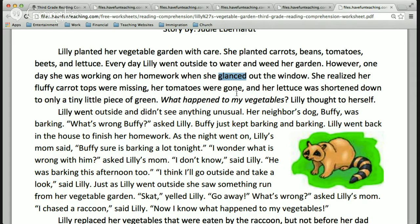Here we have an ED ending. This ED will sound like a T. The word is glanced. Now instead of glanced, this E right here does not make a sound, and the ED together makes a T sound. So it's glanced. Now, you're stopping right on the S sound, which is right here, saying glance. Go one more step further. We need a T sound. Glanced. There you go. Good. One more time. Glanced. Okay, very nice.